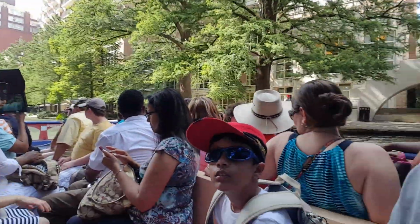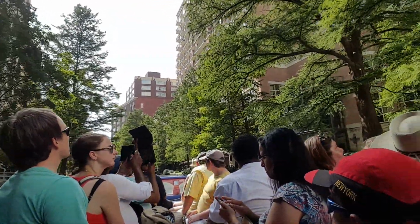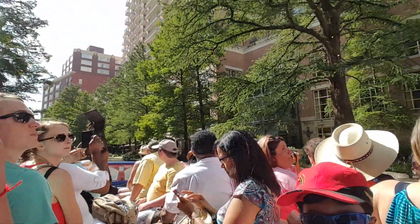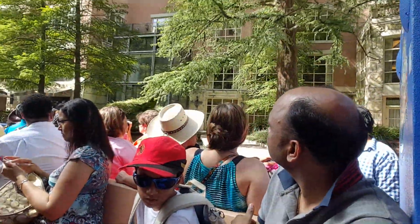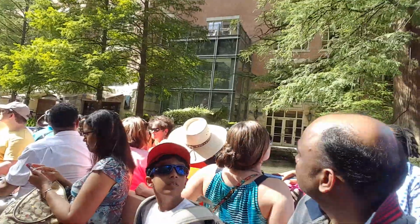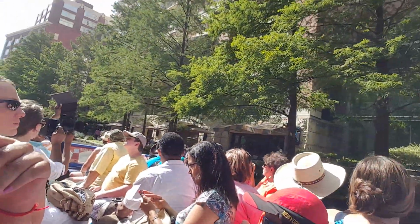Now, if you look to my right, you can see the West End Hotel. It opened in 1999, and it has earned the reputation of being the location of choice for visitors wishing to relax and recharge, because it is on the quiet side of the river.